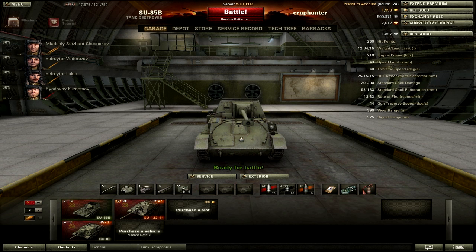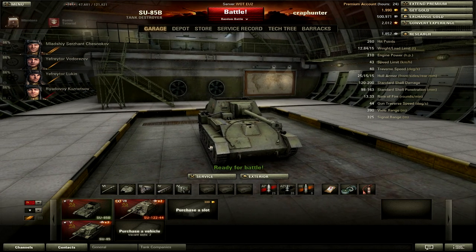So, now that we've talked about the tank itself, what kind of perks and skills slash equipment would you want to have if you wanted to keep this tank? I myself am probably not going to keep it. I'm probably going to sell this thing and move on, but it's still a good tank. We'll go for the equipment first, then the crew.